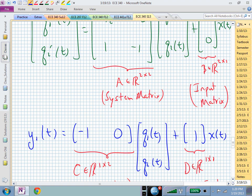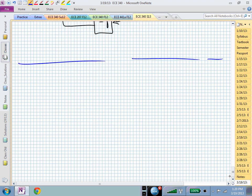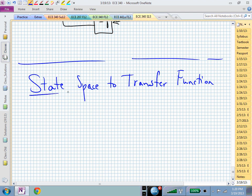Let's now look at this process. Again, this is the first concept map diagram of the lecture. Let's now look at state space to transfer function.